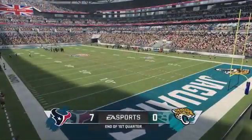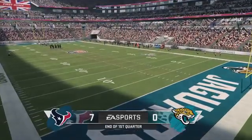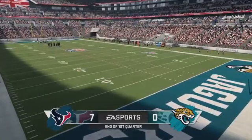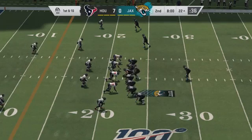After one, 7-0 on EA Sports. The Jags with a football to begin the second quarter as they've got it with a 1st and 10. So a good run by Fournette. Now another 1st and 10.